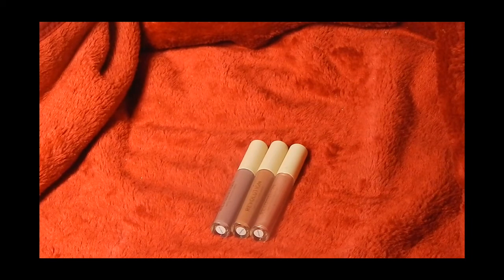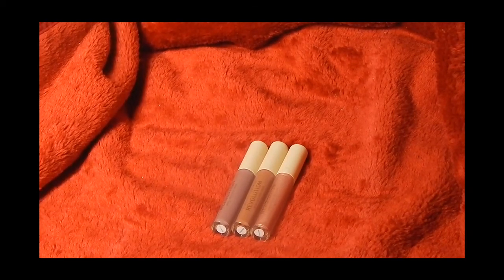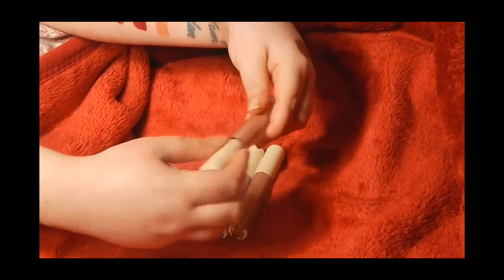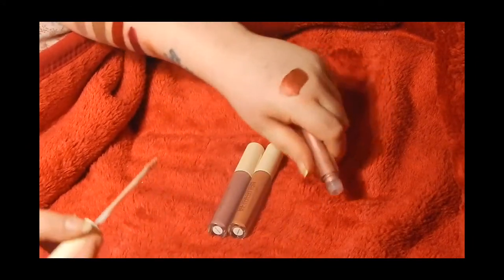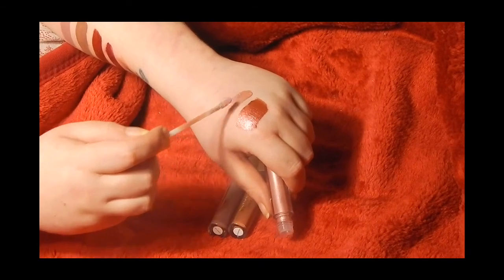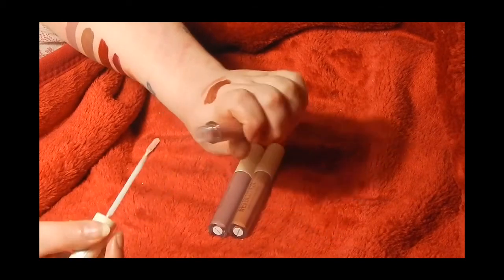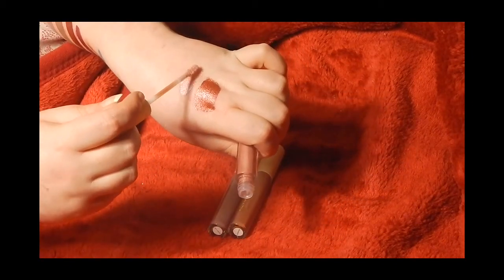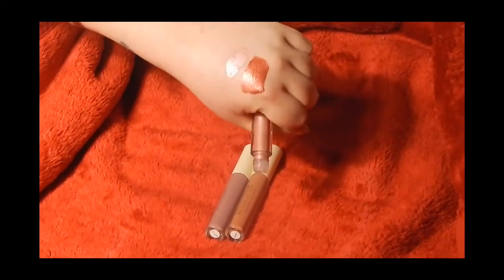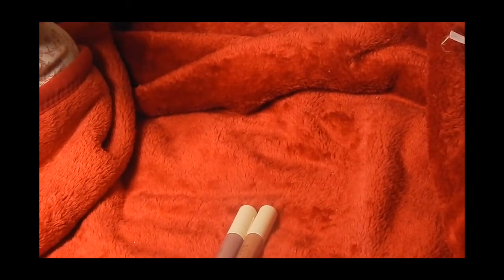Right, let me put that to the side. This is Bustier, I believe it's called. And this is the other metallic. Oh! Wow, Makeup Revolution. Oh my god. That is so pretty, pigmented, not patchy, and so light and moussey. Wow.